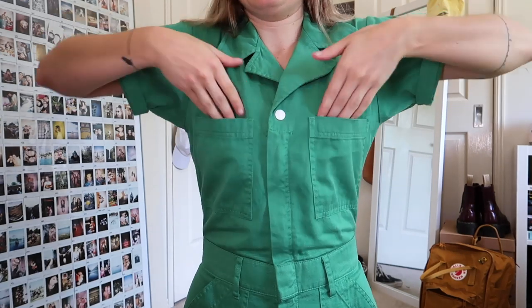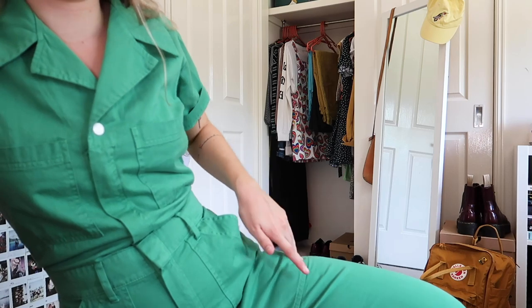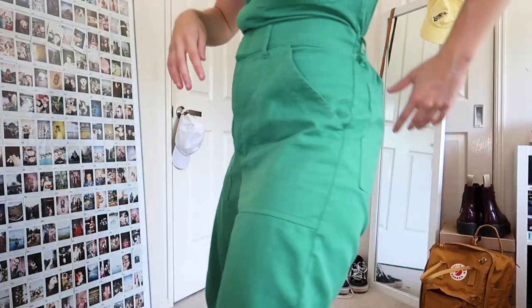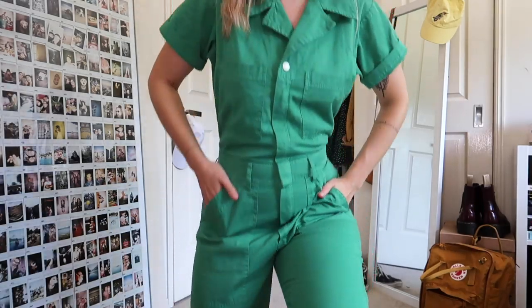Now this bad boy has heaps of pockets. It's got the pockets here, and then it's got the pockets here in the pants, just like the other ones that go kind of long. And then it's also got butt pockets. So many places to place things.